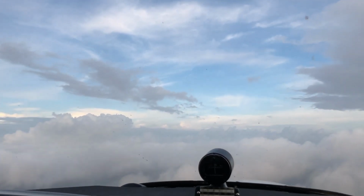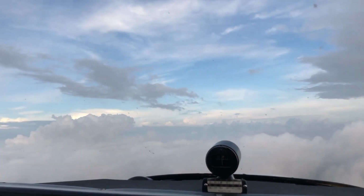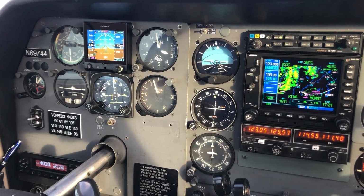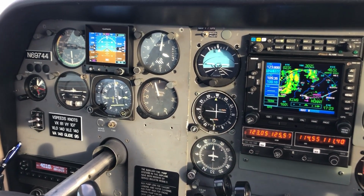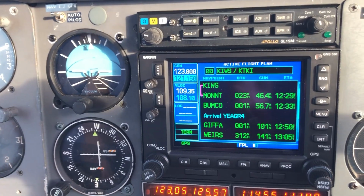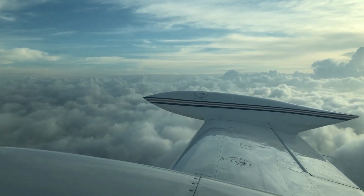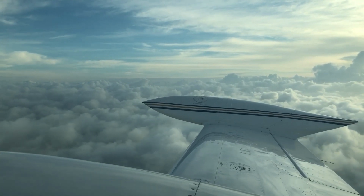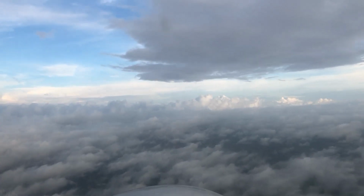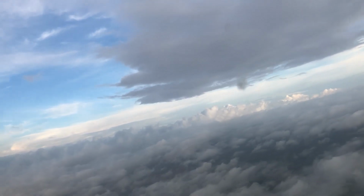Number 744, fly heading 300. 300, 744. United 846 heavy, maintain 170 knots or greater till Matan. 170 or greater to Matan, United 846 heavy. United 855 heavy, turn right heading 350. Right turn 350, United 855 heavy. Cessna 744, turn right heading 360. Right to 360, 744.